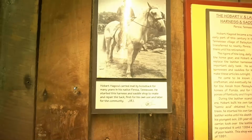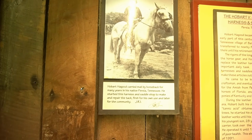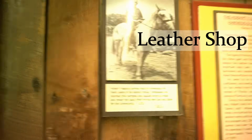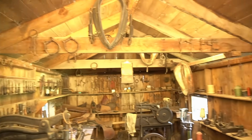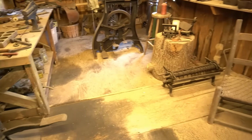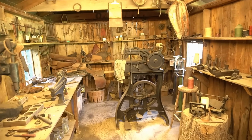Hobart Haygood carried mail by horseback for many years in his native Persia, Tennessee. He started this harness and saddle shop to make and repair the tack, first for his own use and later for the community. So that's what this is. This is a saddle shop. And there's the saddle stitcher, right there in the middle.